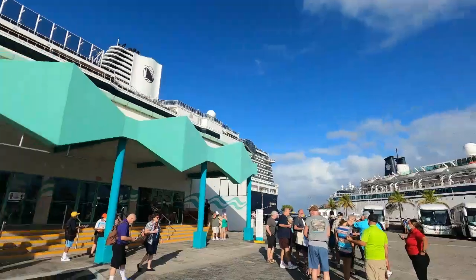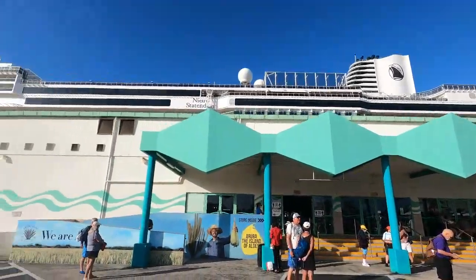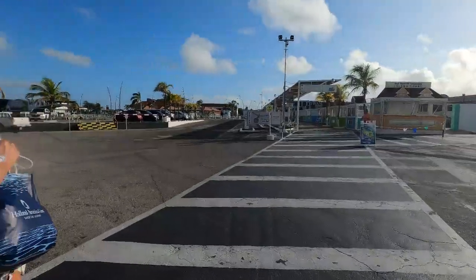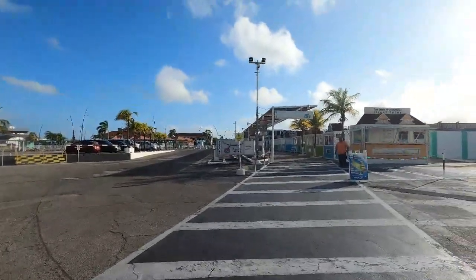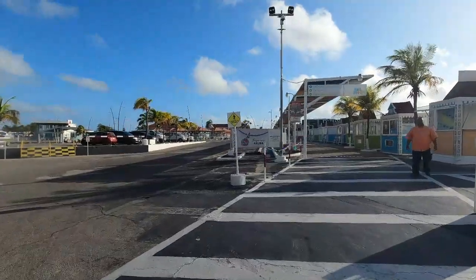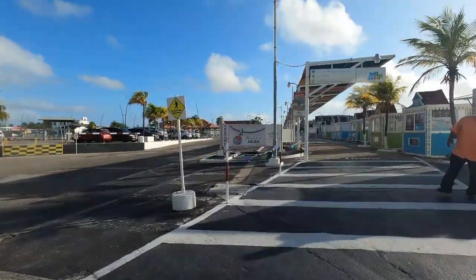On this trip, we're on the new Staten Dam from Holland America, arriving in Aruba. I'm going to show you how you can literally walk off your cruise ship and get to one of the most beautiful beaches you've ever seen, and the total expense is going to cost you about $40.